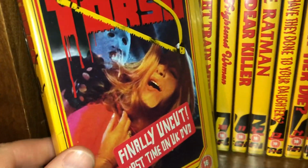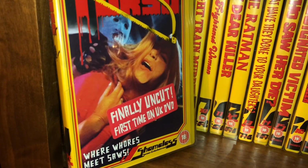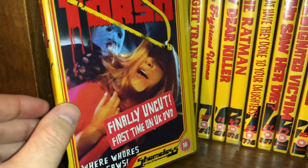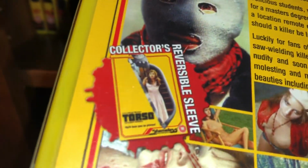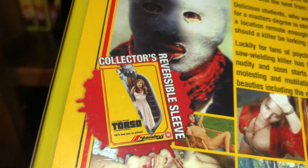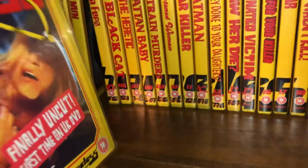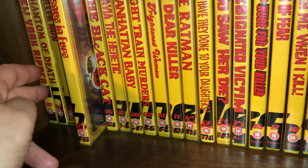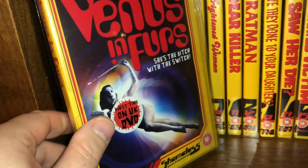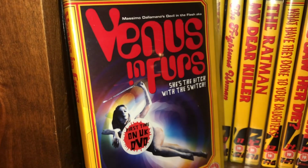Next one is Sergio Martino's Torso, and this one was finally uncut for the first time on DVD. Also called Carnal Violence was the alternate title. There's a reversible cover. Spine number 5 is Massimo Dallamano's Venus in Furs, also called Devil in the Flesh.